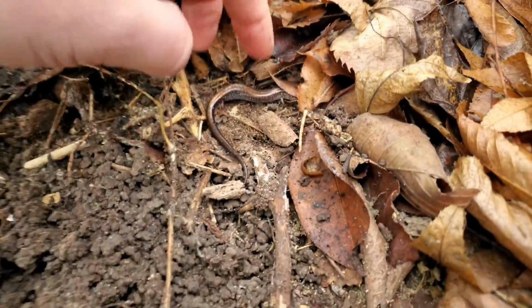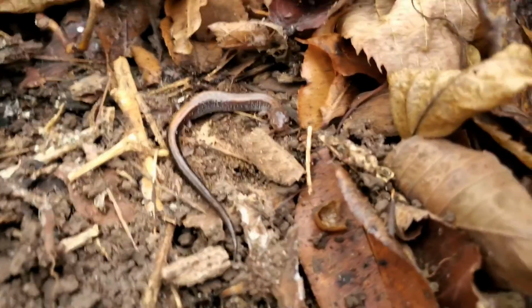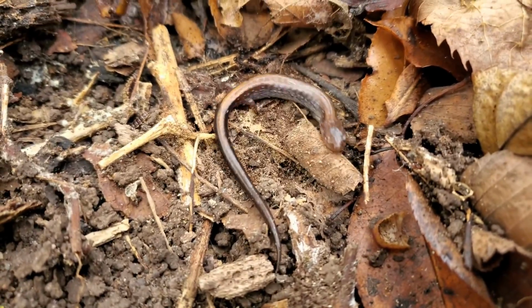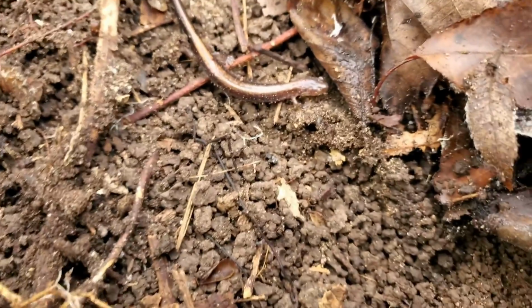Now here's another friend that lives in the leaf litter. Well, I guess they buried themselves a little bit in the soil, but right now I was just moving some leaves and I found this guy, a redback salamander. And they rely on the leaf litter and all those little insects that live in that leaf litter too.